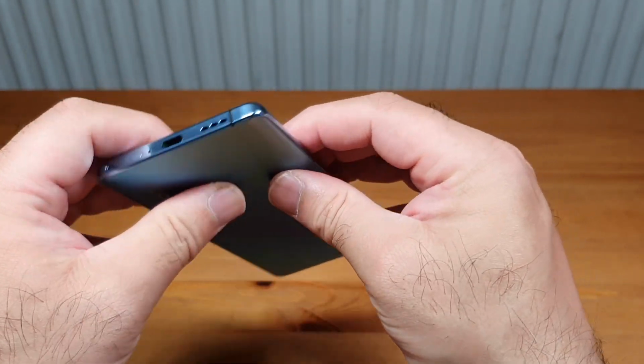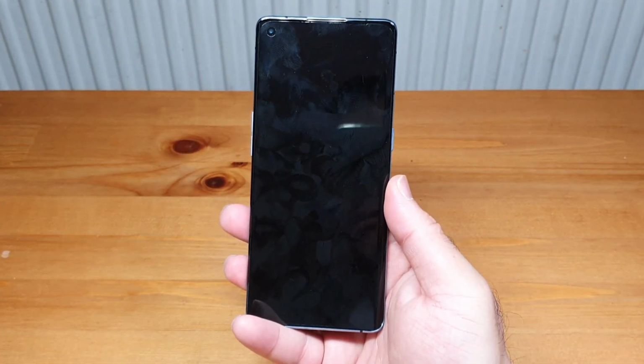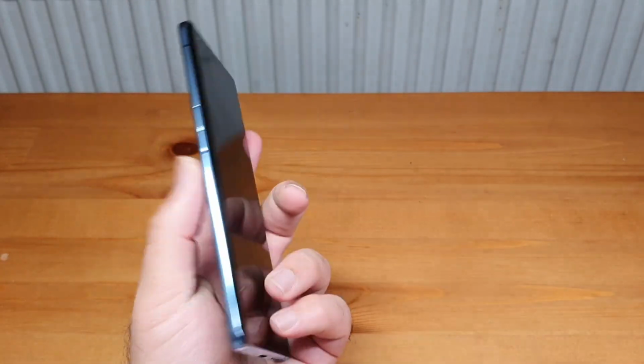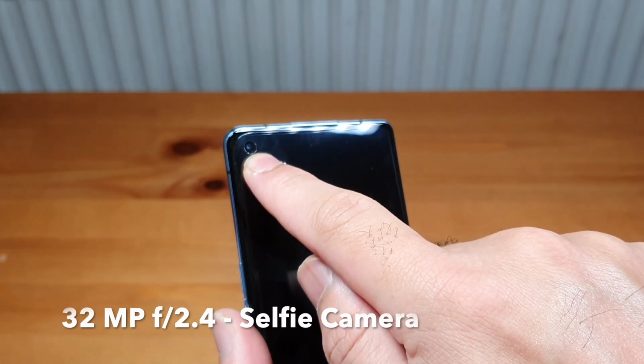So all in all, quite slim, smart, elegant, curved AMOLED screen, 90 Hertz. I think it's got the optical fingerprint sensor in there as well, if I remember correctly. Also looking at the front, this is the selfie camera up there, guys, as you can tell. And this is, by the way, apparently a 32 megapixel selfie camera.